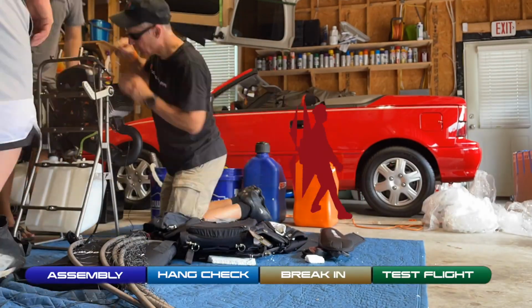I'm a little nervous though about the transition from the Atom 80 to the Moster 185. The Moster's got more power, and hopefully I'll be able to manage it.